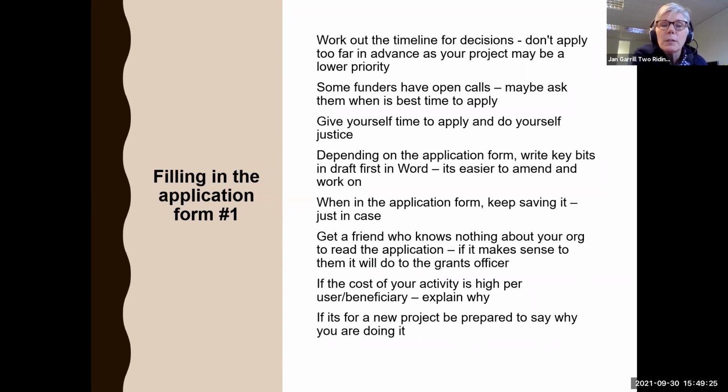As I say, some funders have open calls, and the BBC Children in Need one, that was an open call. But ask them, ring them up and say, when's a good time to apply? When I looked at that BBC Children in Need one, it looked like the summer they made fewer grants. Now that might be a really good time to make an application because you've got more of a fighting chance to get funding, or it might not be. So it's worth asking.